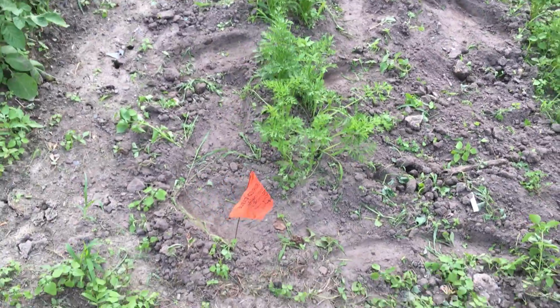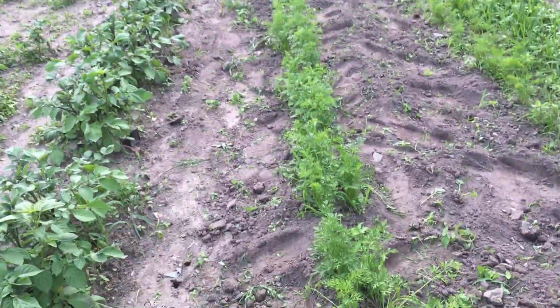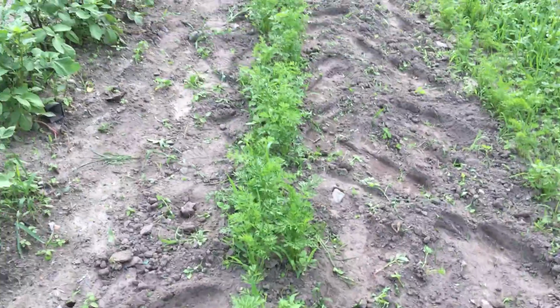Carrots there. Here we've got our other double row of carrots coming. These carrots look really good. There's a double row that goes all the way down. You see how nice and tall and bushy they are now? Finally halfway decent after we got all the weeds out of there.